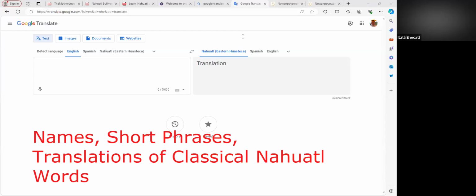This Google Translate is built for conversational translations. Like stuff you'll find when you're conversing with somebody, right? And the other problem is names, for example. In the Huasteca, they don't have Nahuatl names anymore. And so that's not a thing. So if I say I want to name my cat Star Woman, this is what happens. This is not a name. This says sitlali, which means a woman star, but that's not how names were constructed in classical Nahuatl times.